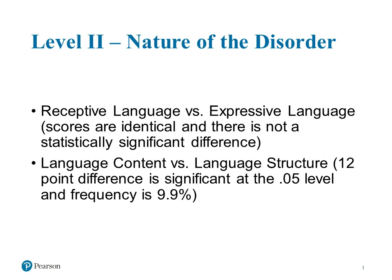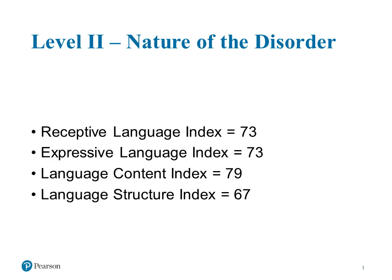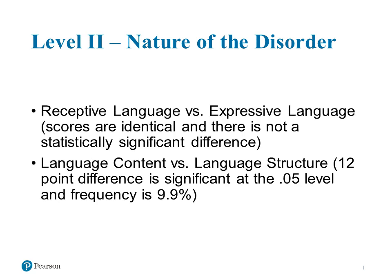So the way that I interpret that is by saying that this difference between language content and language structure, and let me just remind myself, yes, language content is higher. So this difference is showing that language content is significantly higher than language structure, and also it's rare. So that difference is clinically significant because it's below 15%, and it's statistically significant. So that's an important finding.